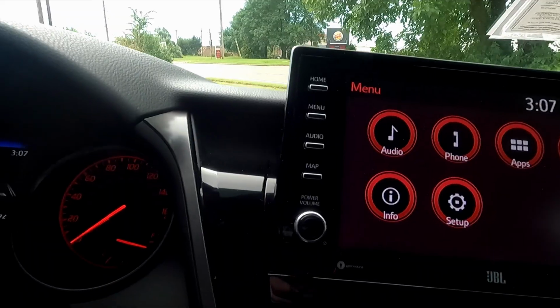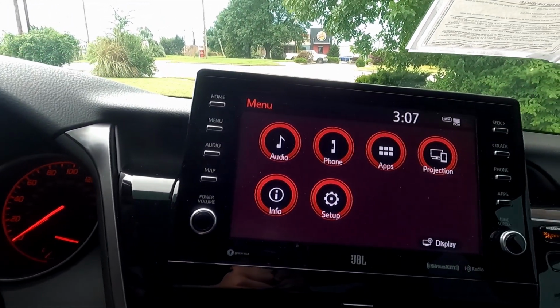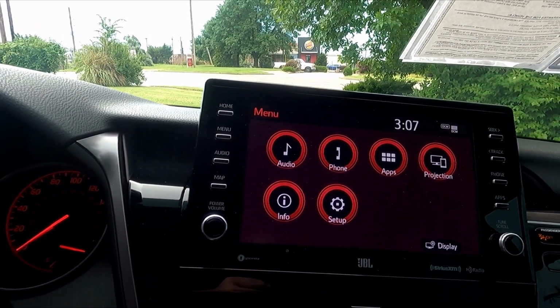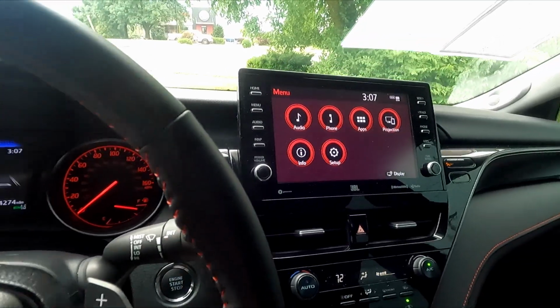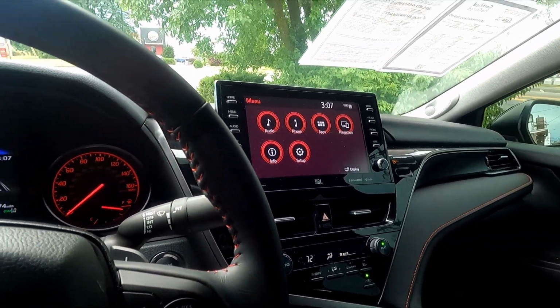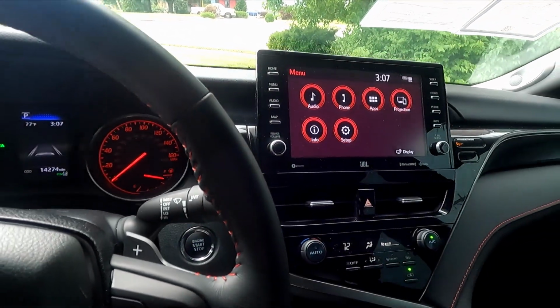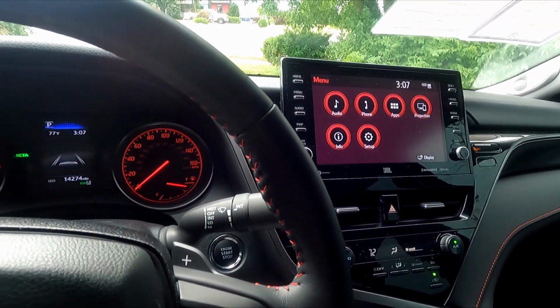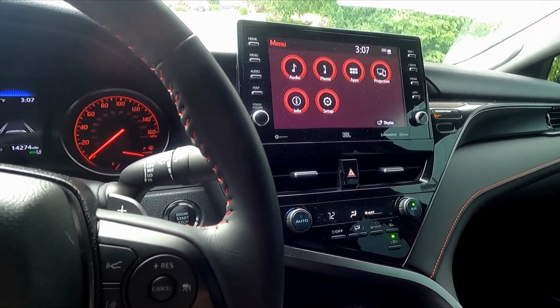This car does have navigation, as it should. It's a top tier spec trim package. It should have navigation. It's pretty standard nowadays to have navigation, and that is it. Yeah, that's it. This car does not have a lot on the inside. It's very, very basic. If you buy this car thinking you're going to get a lot of features on the inside, you're going to be very, very disappointed.